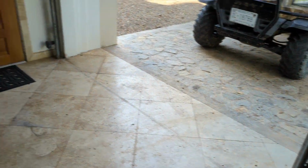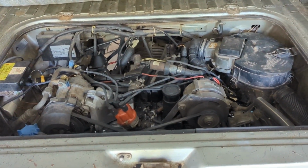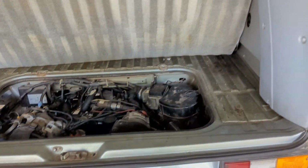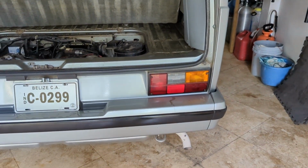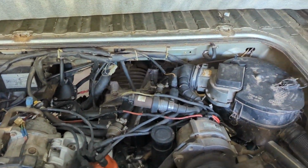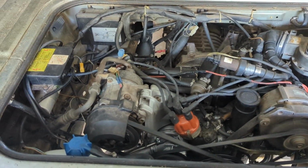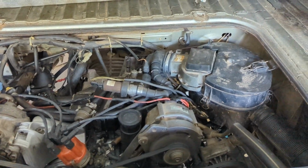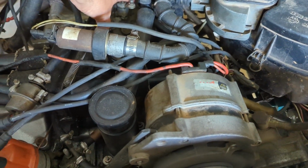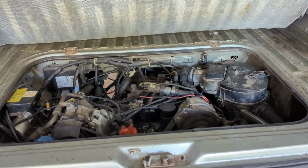So this is the final, what the engine's running like. It's running pretty smooth. I mean, a little bit of a lumpy idle. Again, this could be because we need a little bit more fine tuning with the new aftermarket injectors. I will probably mess with that maybe the next time I come down. But as far as running and driving wise, it's running and driving perfectly fine the way it is.